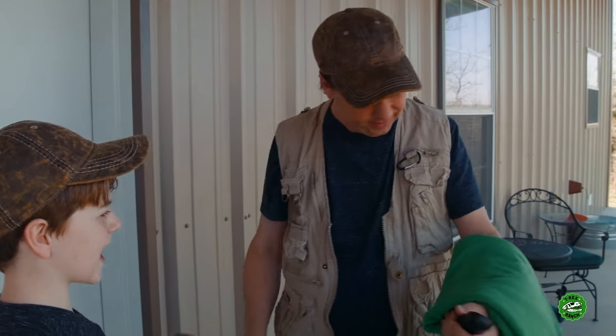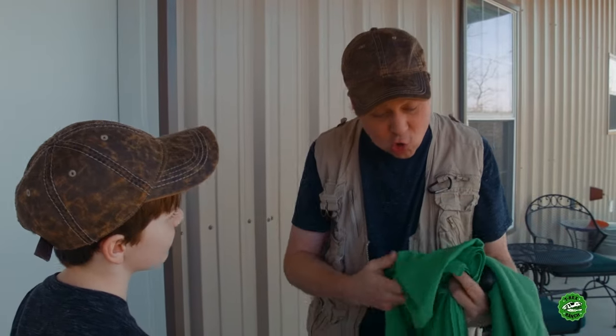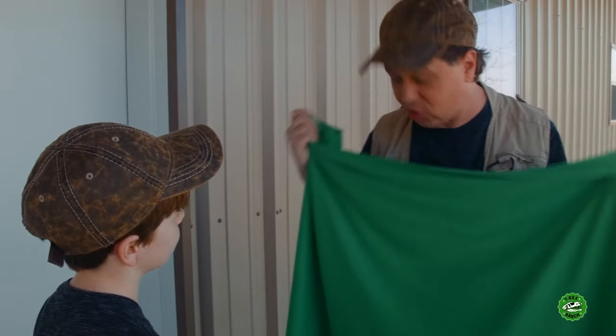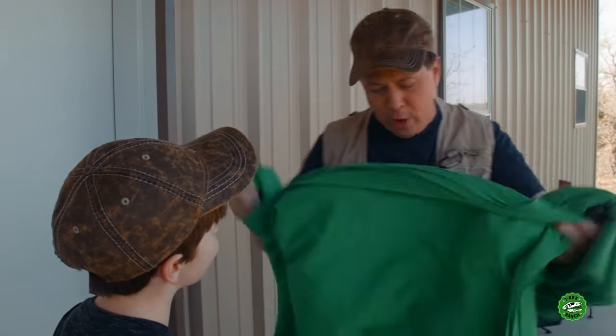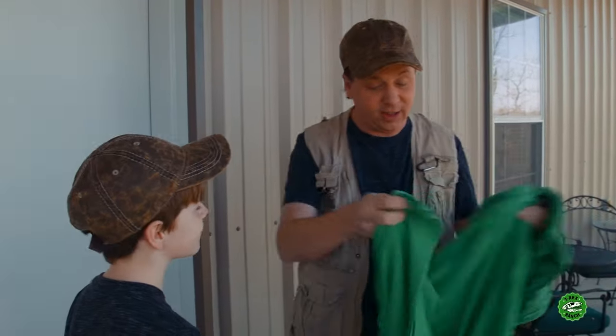What's so exciting about a green blanket? It's actually my brand new invisibility disappearing dinosaur cloak that I can use to hide from the dinosaurs. That green screen stuff only works in movies and TV shows. Oh, no, no, this is no ordinary green screen. I mean, this is a dinosaur cloak, okay? Just watch this. Check this out.